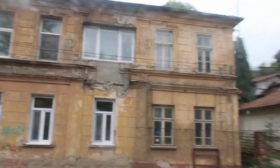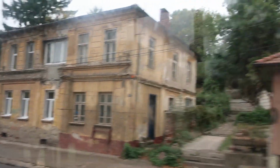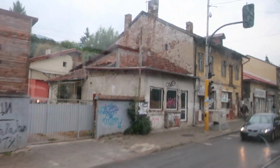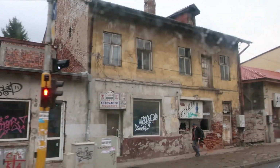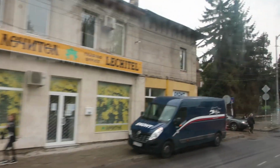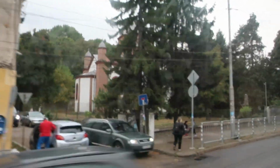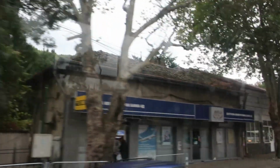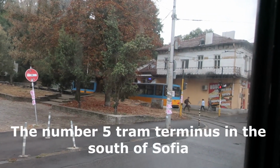Almost at the foot of the mountains, and you've got lovely old homes that have just been left to go to wreck and ruin. Apparently after the communist era it was difficult for families to sort out and they had to rebuild them in the previous conditions, so a lot of people are just letting them fall apart now. Orthodox Church. Mountains are behind, but it's quite cloudy. Finally, we've come to the end of the line.